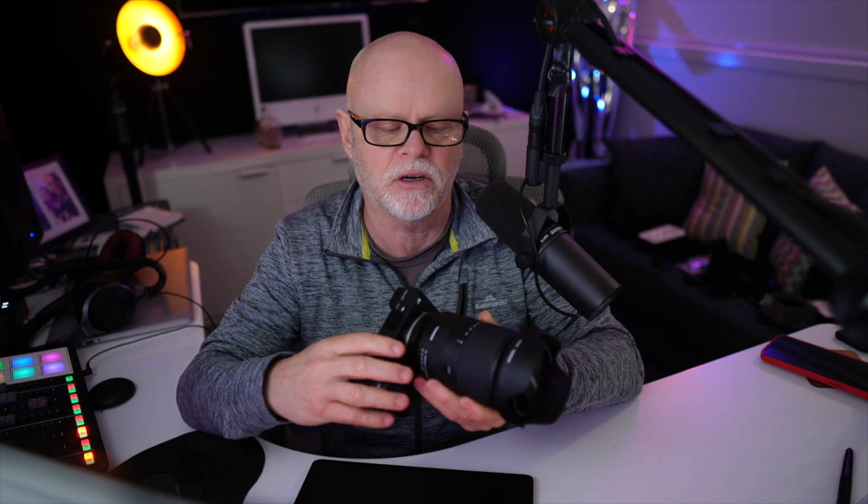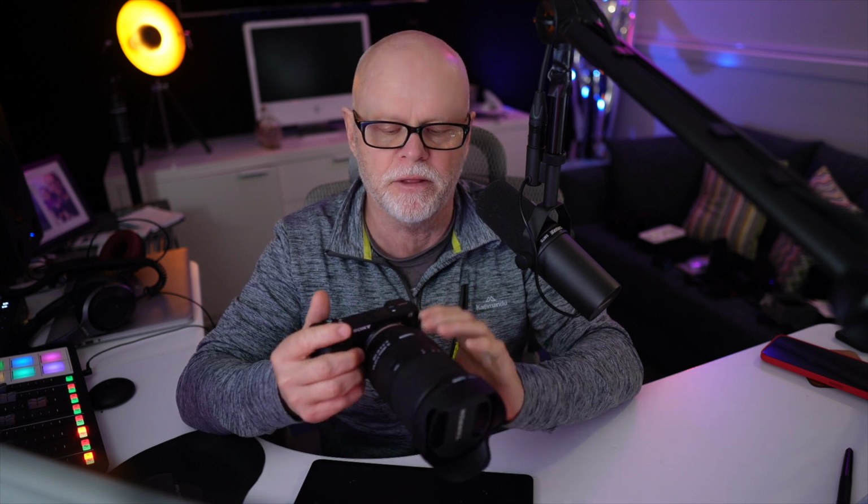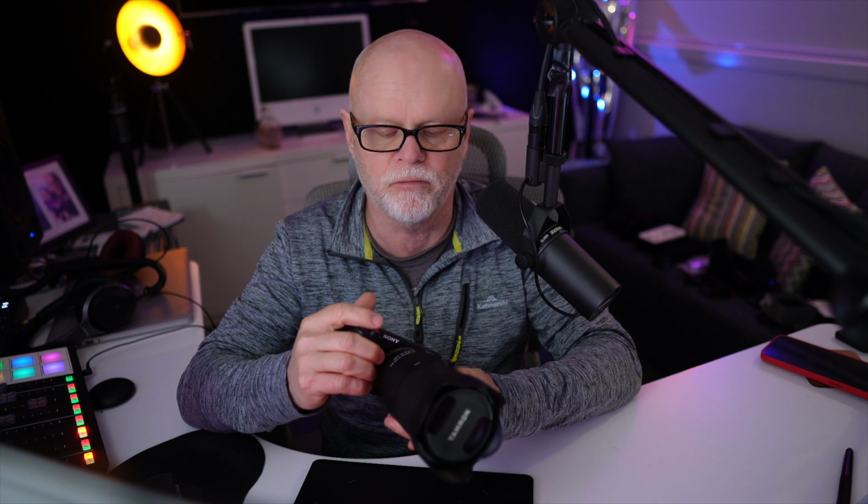But I thought first what I might do is again just sort of show you how the build quality of the lens is. And it's the typical Tamron build quality, which is very, very long lasting. And I've found that the 28 to 75 particularly that I own still looks as good as the day that I've bought it. The lens does have a lock on it to stop it creeping down, so that's one nice part about this as well.